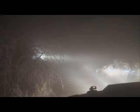I mean, it's just dust, like this huge dust cloud. It looks like someone dropped a bomb there. Just a huge dust cloud. There's stuff going everywhere.